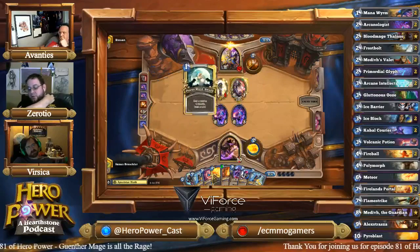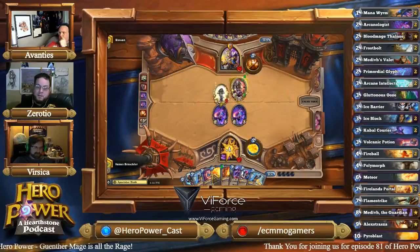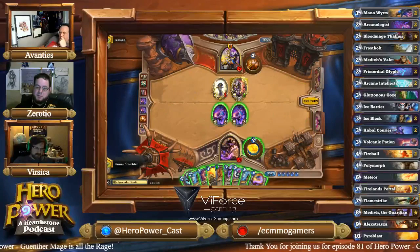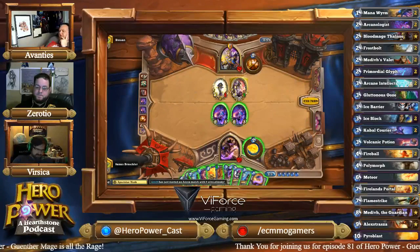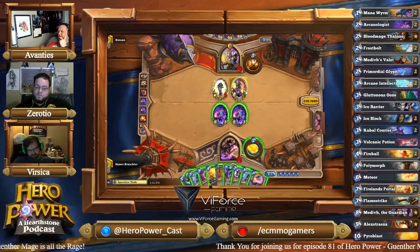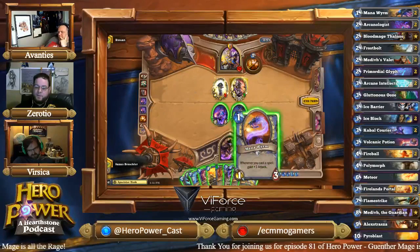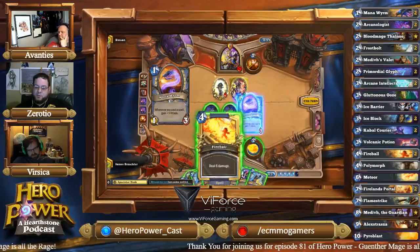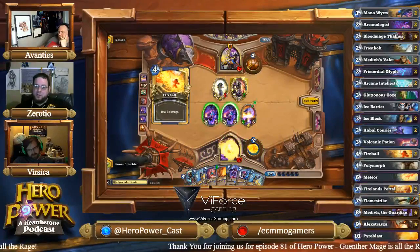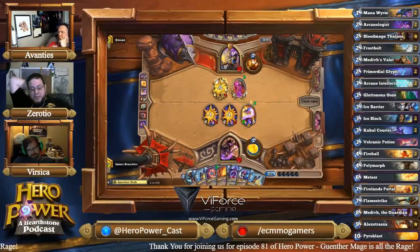Here comes the Death Rattles. So, Mana Worm, Fireball, the 2/5, clear the Cleric. I like that. Yep, I like that. Gives us a good board. I think he put us on not having a fireball. Yeah, I like that a lot.